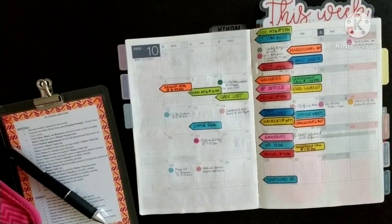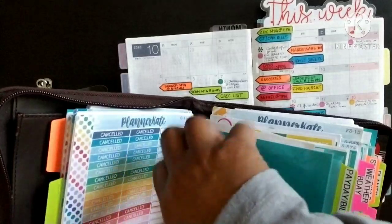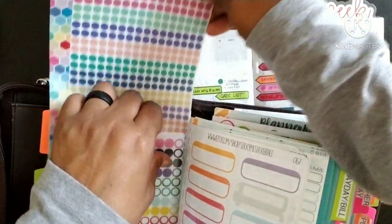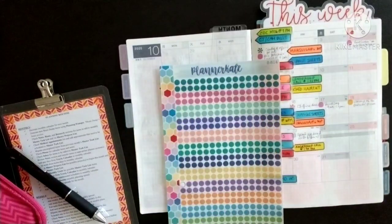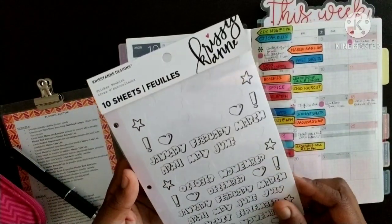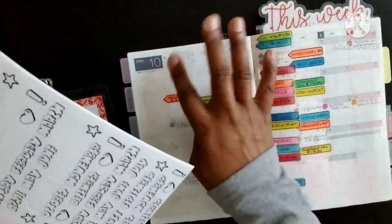And I'm going to grab some more dots out of my big old sticker binder. Let's see. I'm going to grab these planner cake dots out. I've got a few in my planner, but I'm running kind of low, so I'm just going to grab these out and start using these. And then I've also got my Chrissy Ann Designs stickers that I'm going to use to cover up the tin here. I'm going to use the October sticker there.